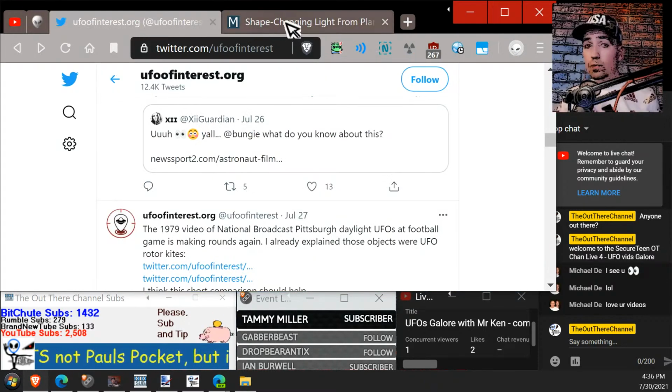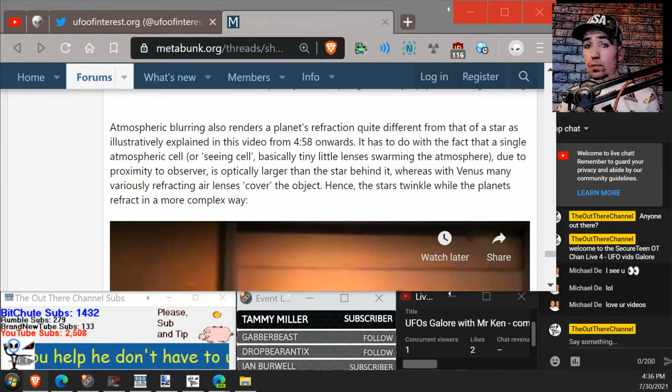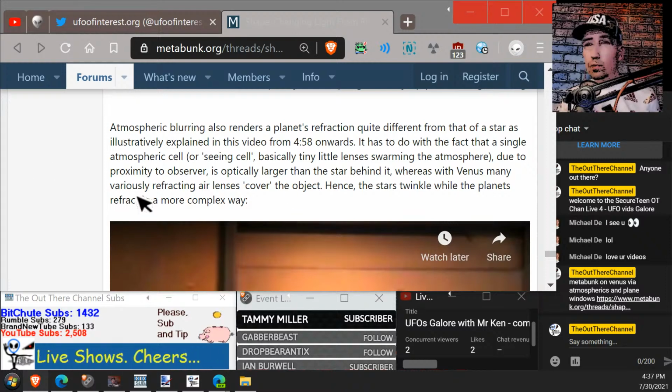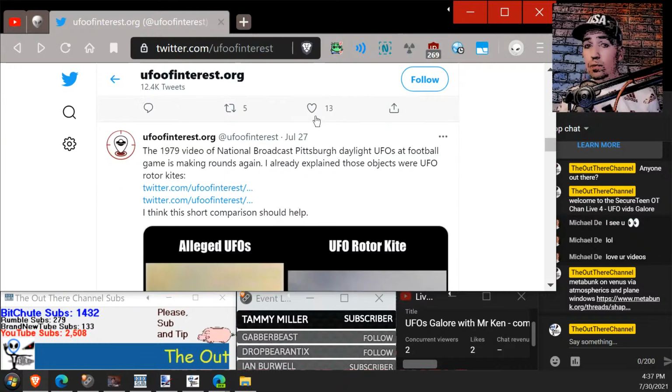So I'll just put those links on the side. Need a bunk on Venus or atmospherics and plane windows. Is it going? Yep. That's all the technical side of it.